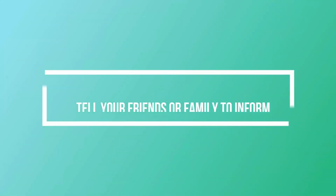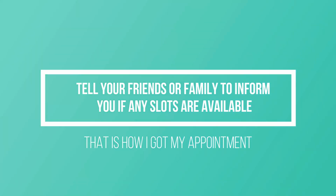The slots are updated daily, so always remember to keep a check on the site, and tell your friends also to keep a check. If any one of you finds a vaccination slot, also inform your friends that vaccination slots are now open and you can get yourself registered and vaccinated at an early pace.